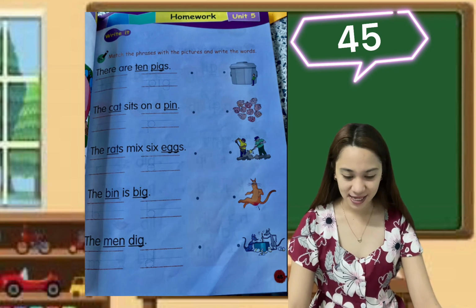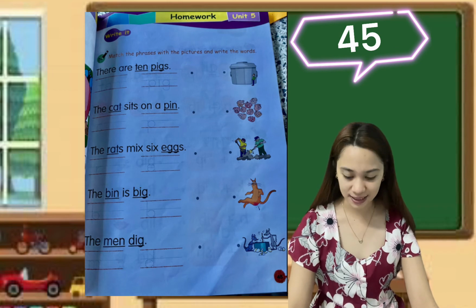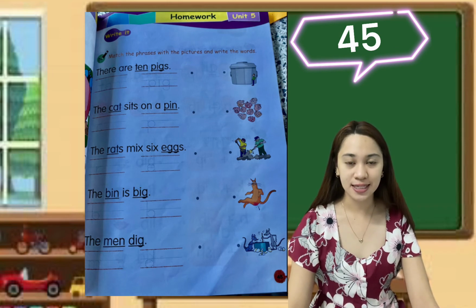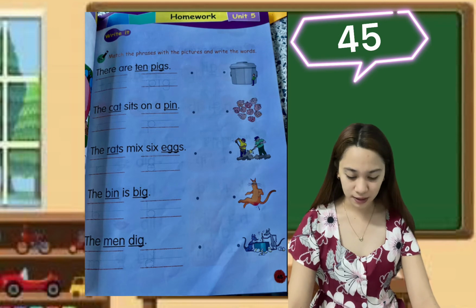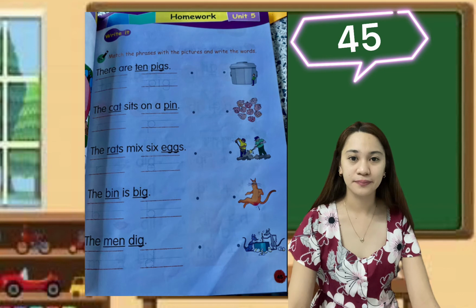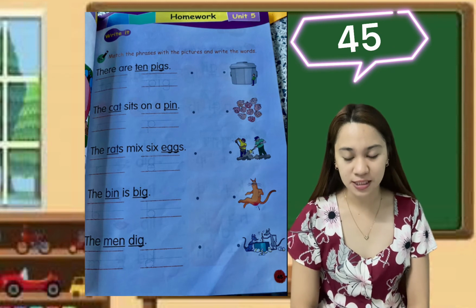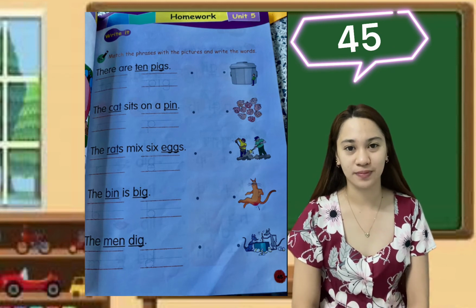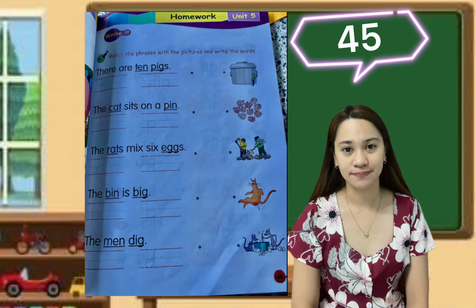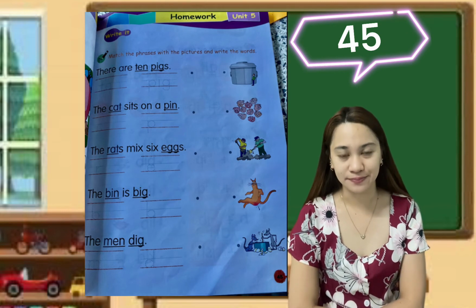Excellent. And the last is the men dig. Again, the men dig. Write the word men and dig. Very good. Now, match the phrases with the picture. Very good, kids. Now, let's read again from the start.